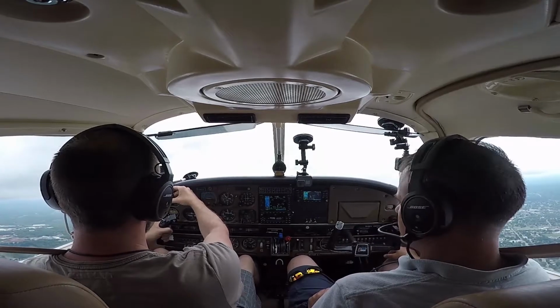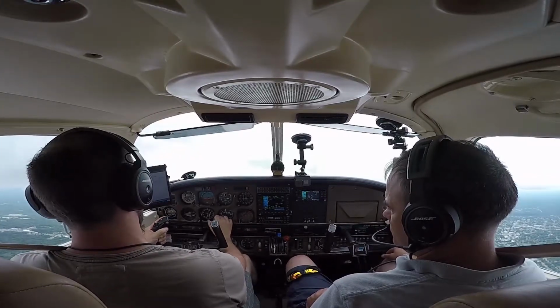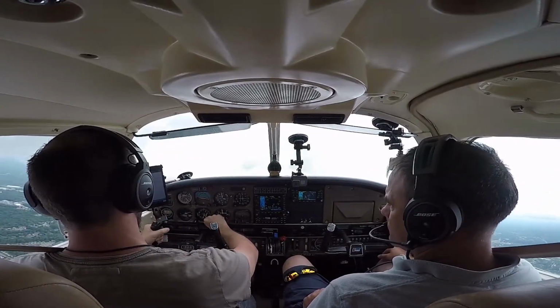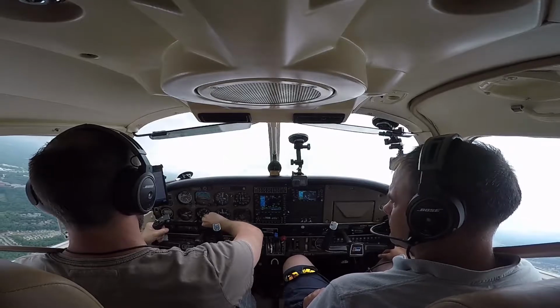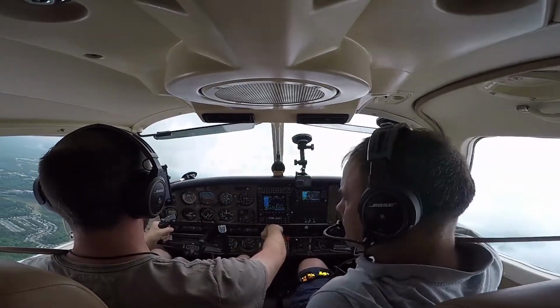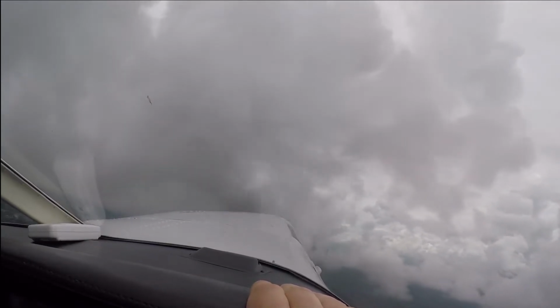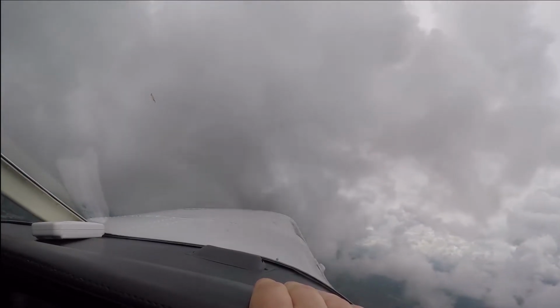Saratoga 55 Foxtrot, turn left heading 230, vectors for the climb. 230, vectors for the climb, 55 Foxtrot. 230. Alright, so we're going to level off, so make sure you get your scan going. I'm at 95, I want to stay there. I'm going to stand at right of turn and you put a little bit more right rudder in.